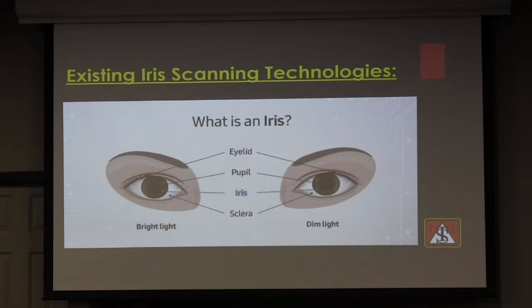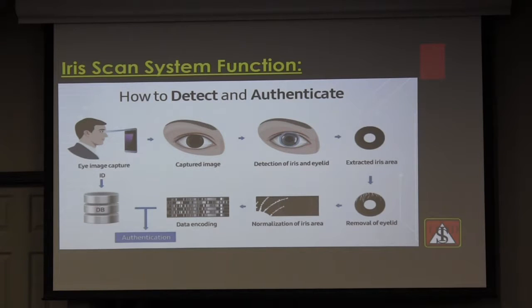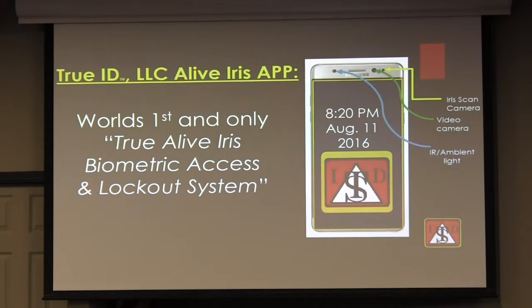This goes into the technology that Samsung just released a couple days ago. They claim to have the best iris scanner for a mobile device, and mine goes in sync with it. This is how their system works. It has an iris scanner camera and an IR LED, which also has an ambient light source because you have to have both. This is how they detect and authenticate. What we're doing is using their iris scanner. We may use it to start with, but it looks like we'll be using the standard video camera to implement our system. It'll be the world's first and only true iris biometric access.